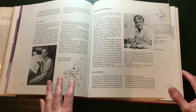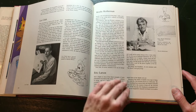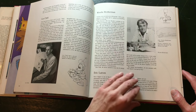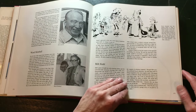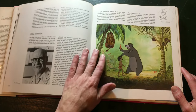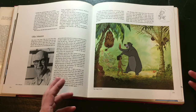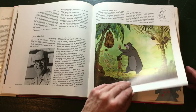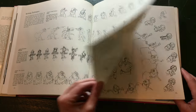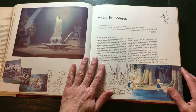They also have examples of the animators like Les Clark, Woolie Reitherman, who later on also directed some Disney movies like The Rescuers. And these were the Nine Old Men, and these were the animators who took over from Walt Disney, because he was more interested and occupied with Disneyland and other projects. So they took over the animation, and they made it all possible.